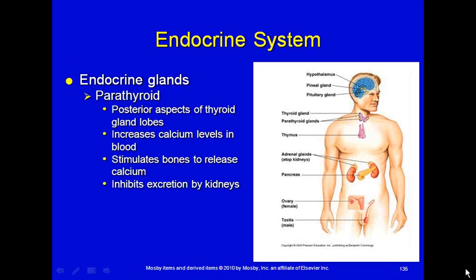The parathyroid is situated in the posterior aspects of the thyroid gland, and the parathyroid is responsible for increasing calcium levels in the blood. It also stimulates bones to release calcium, and it inhibits the excretion of calcium by the kidneys. So the parathyroid is responsible for regulating your calcium, which is an extremely important ion in the control of muscle contraction.